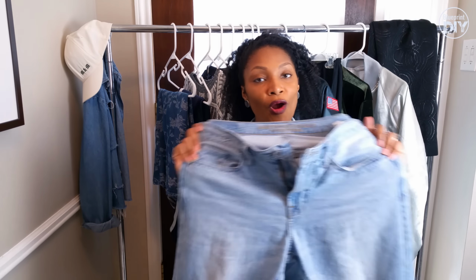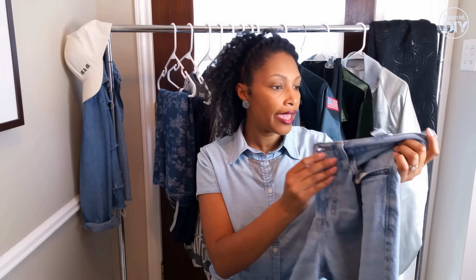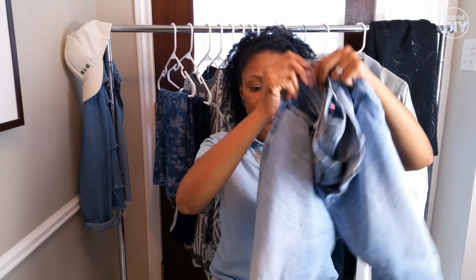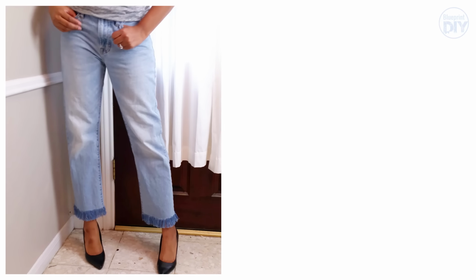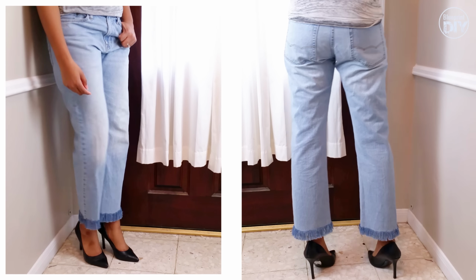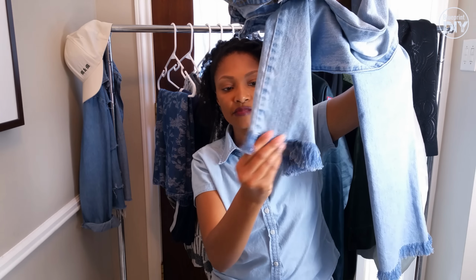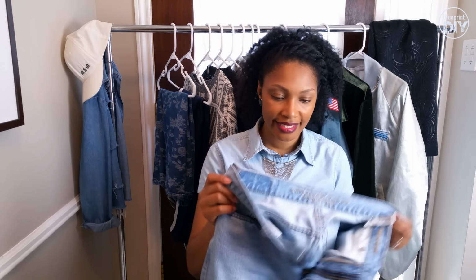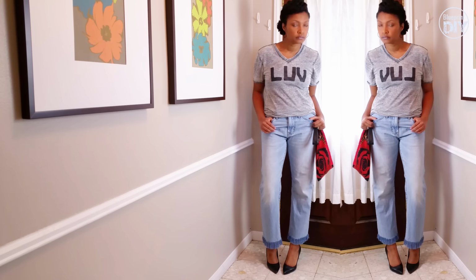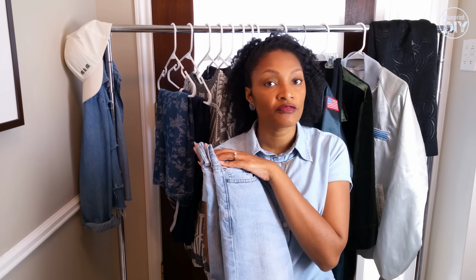Okay, so our next item are a pair of jeans, and these jeans are from American Eagle Outfitters, and they are just regular light wash jeans, and they were actually slightly too short, but they fit good in the waist. And actually, I decided to cut them off and fringe the end, and that took a little while to get this much fringe out of them, but I really, really like them. I wore them with some black heels and one of my favorite DIY t-shirts. So I really, really like these and I'm excited to style them for the fall.